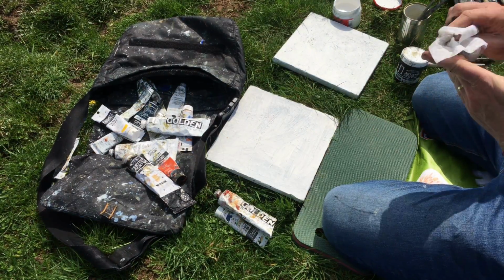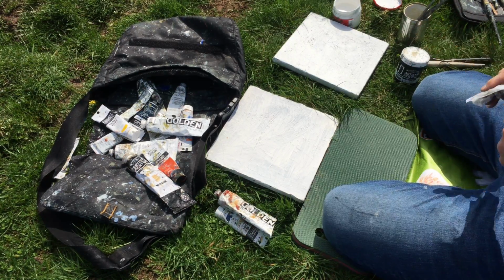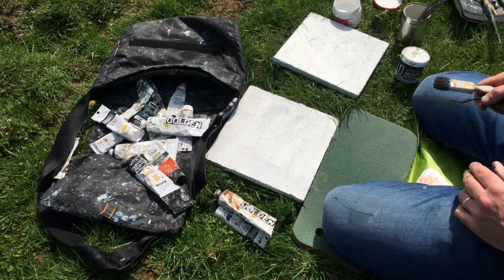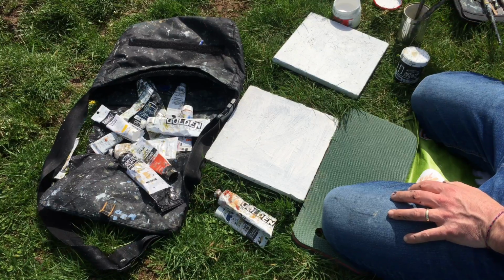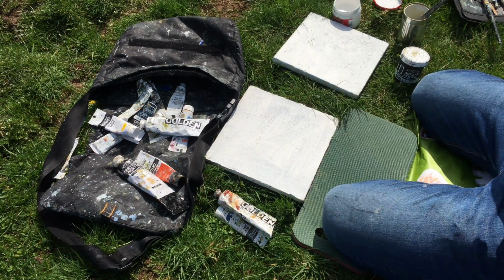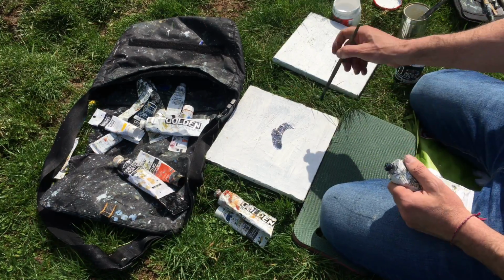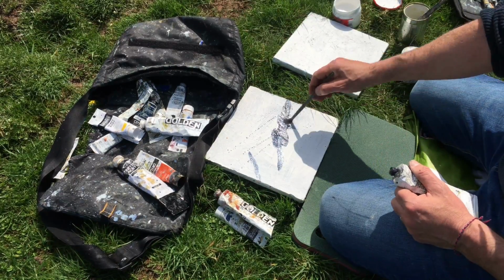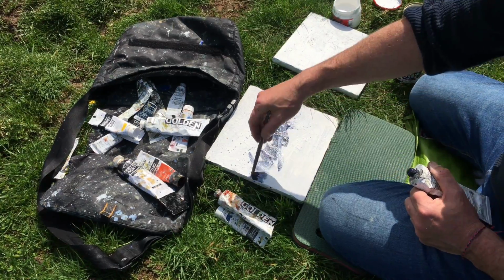Sketching, painting, I often like to work on a couple of pieces during a session rather than just concentrating on one. And the reason I do that is partly for practical reasons, so that when I'm waiting for the paint to dry, which will probably happen pretty quickly today because it's quite warm, you can go back and work on the other one while I'm waiting for the first one to dry.